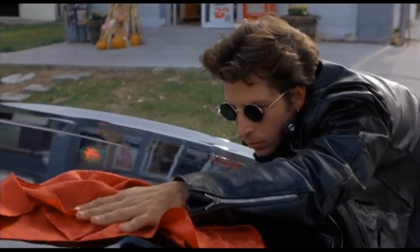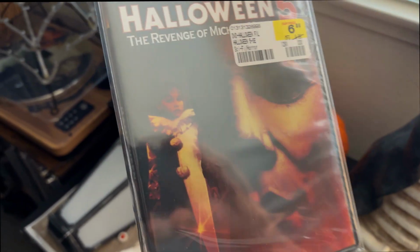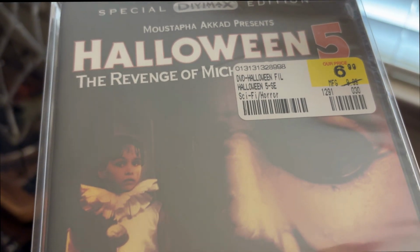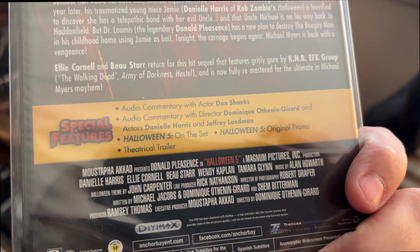Picture quality improvement, though. Take a look at that. You'd notice very little grain on this at all. So this is a step up from the previous Halloween 5 that we took. The very last time Halloween 5 would be released, at least here on DVD in the United States that I'm aware of. This Divimax edition. And by the look of it, it's just another re-release of this Divimax edition. See anything new on this?